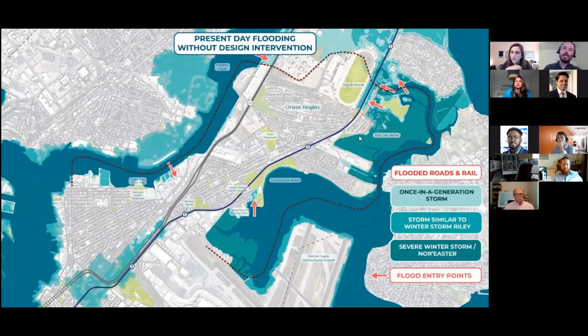The mid-shade blue is a winter storm similar to Winter Storm Riley, a major coastal storm or nor'easter that causes flooding in the neighborhood. The lightest shade of blue is a very significant storm, something even larger than Hurricane Sandy that was experienced in New York. It wouldn't happen very frequently, but would have significant impacts. Today, the risk of coastal flooding in our study area is largely around Suffolk Downs and Belle Marsh. We don't see significant flood pathways into the neighborhood except for small areas around Constitution Beach and along Chelsea Creek.